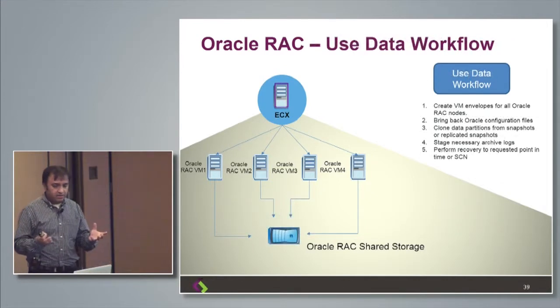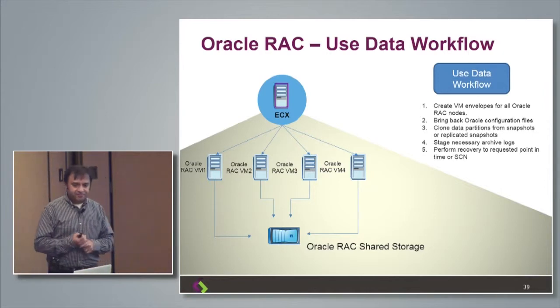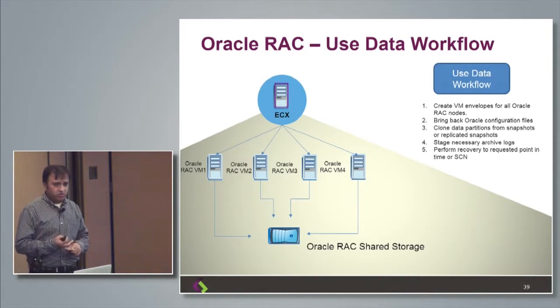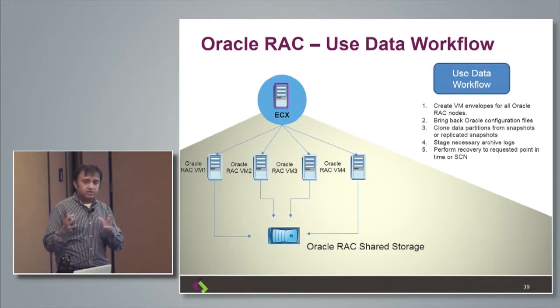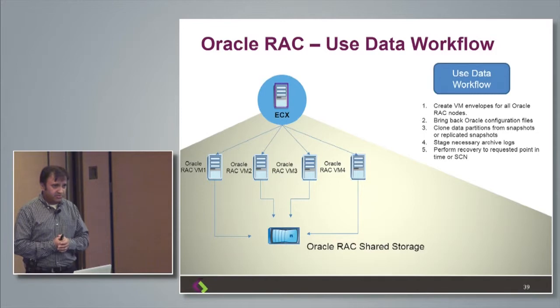So on the use data side, this is where our power comes into play. We would orchestrate that entire Oracle RAC cluster. We'll bring up all the VMs and bring back all the Oracle configuration files. We'll clone all the necessary data volumes and mount them to the correct VMs. We'll mount the archive log locations and recover those. So now you can replay individual SCNs or to a specific point in time.